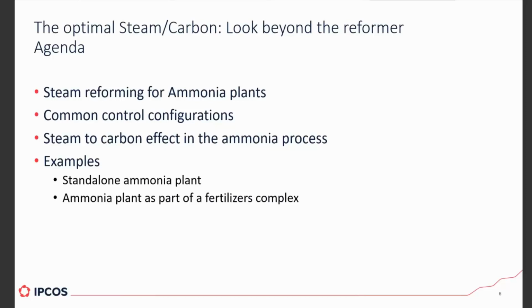First of all, just a little reminder on what steam reforming is and how it is used for ammonia plants. Common control configurations for steam reformers, so we're all on the same page on how reformers are typically controlled. And then we'll check the effect of the steam to carbon ratio in the ammonia process in particular. So we will see how that single variable has an impact on many other parameters in the plant.